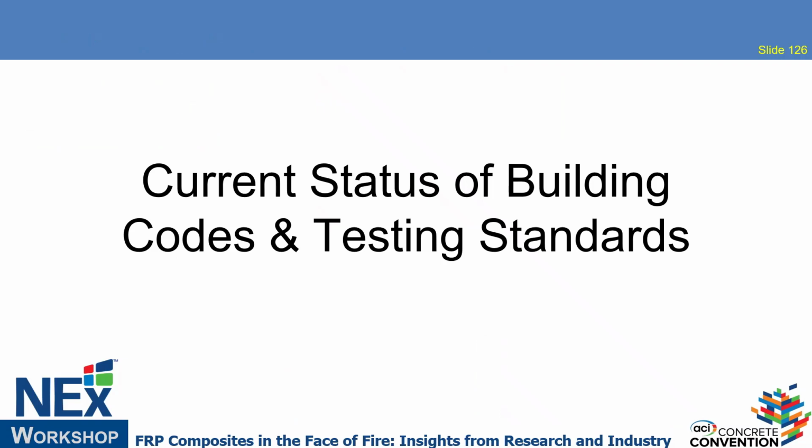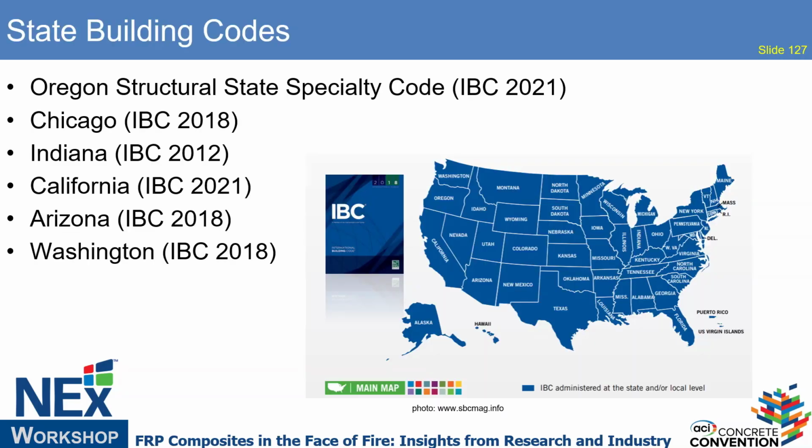So in order to start justifying this research, I took a look at the current status of building codes and standards, which centered around the IBC, and a few of the ones that I took a closer look at were Oregon, Chicago, Arizona, with special emphasis on Arizona because that's where a bunch of the heavier temperature loading is taking place. And also California, with wildfires being such an obvious issue that these framing solutions would have to incorporate.